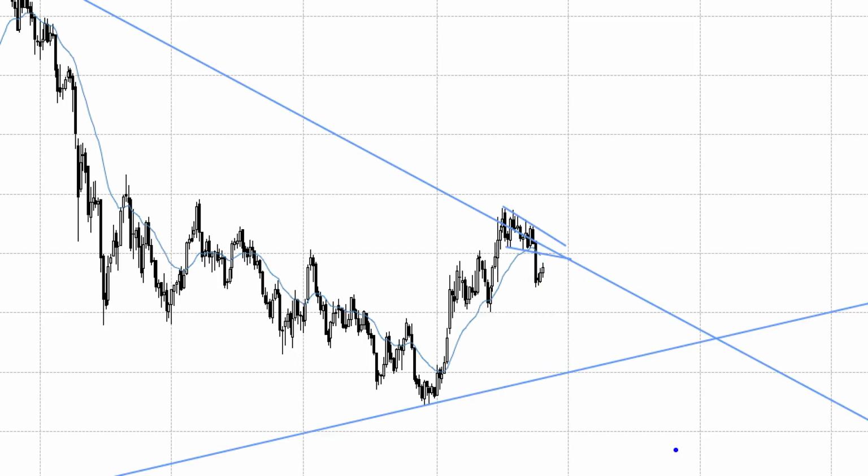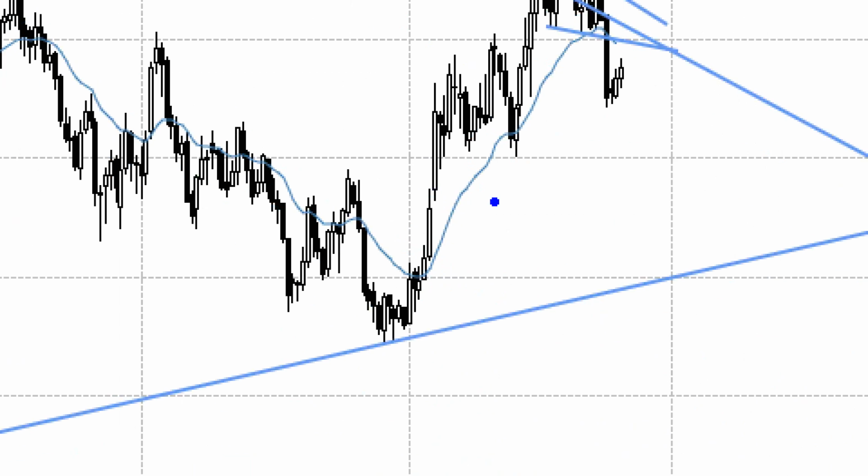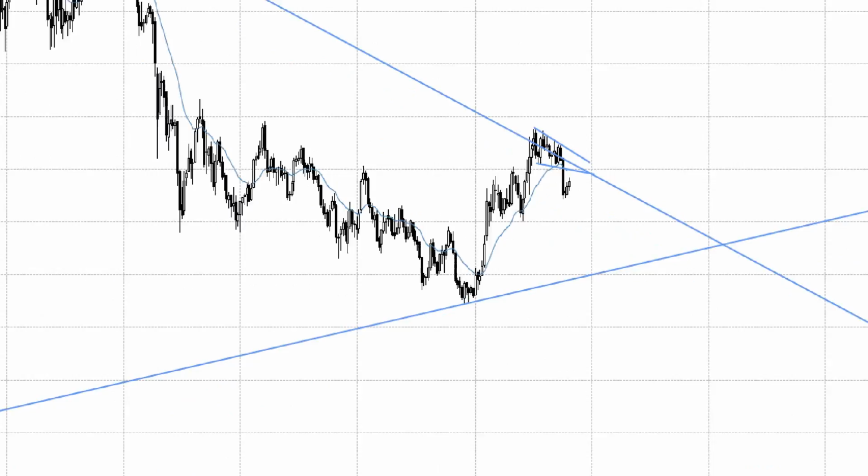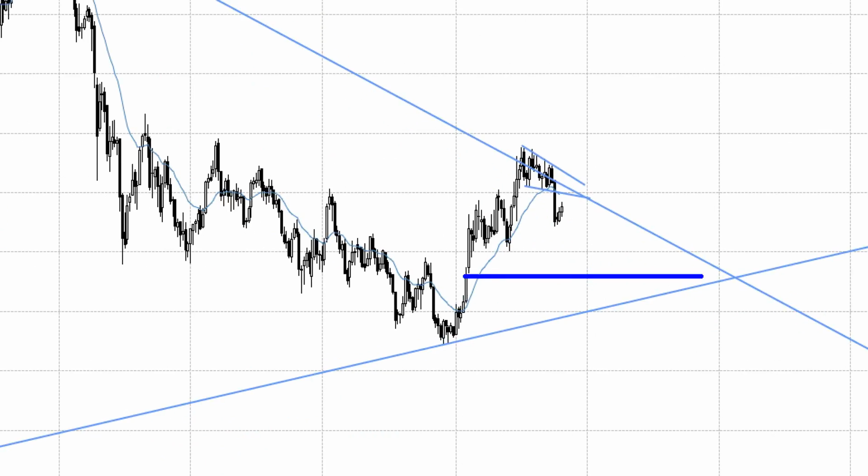One big objective that I could see for the sellers is simply filling the gap that formed down here. We still have a wide open gap that the market hasn't come back to complete yet, and if we look at the exact level, that gap area comes in at 1157.7. So 1157.7 is the big objective to the downside for sellers, and right now with this breakdown that is about a 1-to-1 risk reward. If they were going to be selling in here, they put their stops above the highs, and their targets are going to be very close to that area.